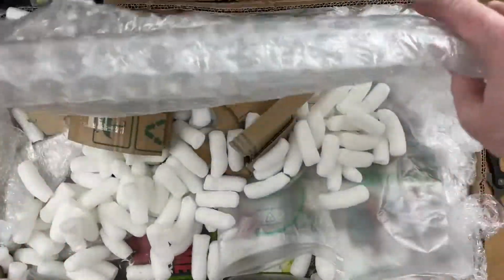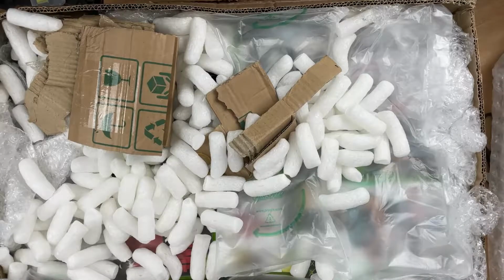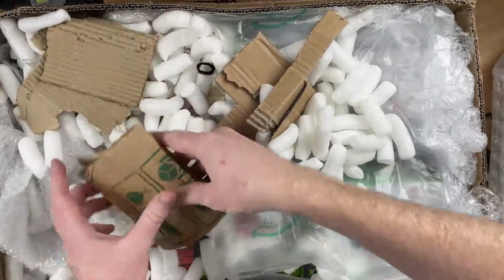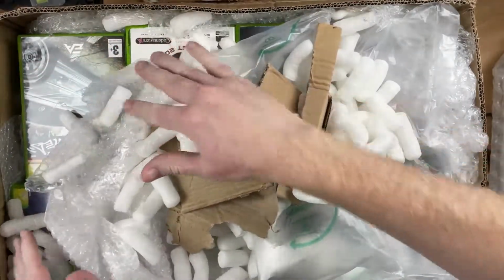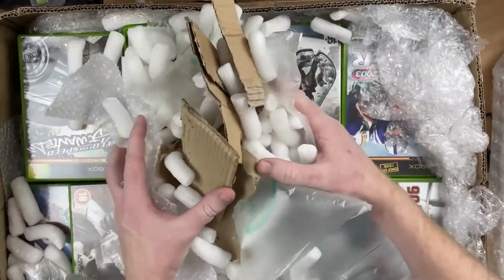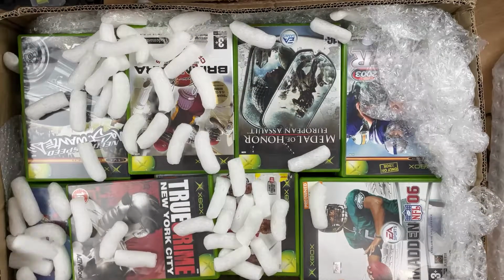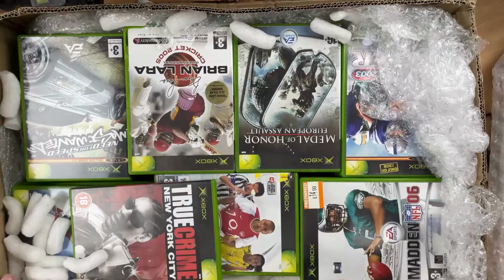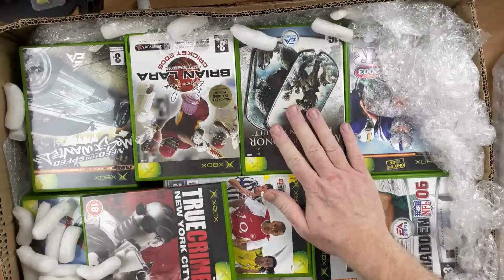Okay, so we've got the box open and there is absolutely loads of packing peanuts. So let me see if I can scoop these out so as not to make a massive amount of mess. This whole lot is exclusively, as I said at the beginning, original Xbox games. Tell you what, I'm just going to scoop these around. So there is apparently 68 original Xbox games in here.